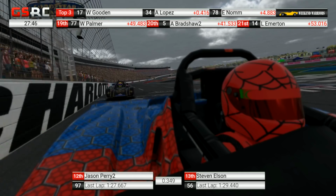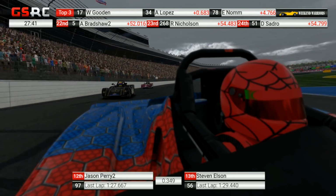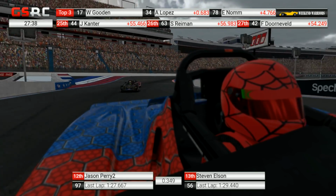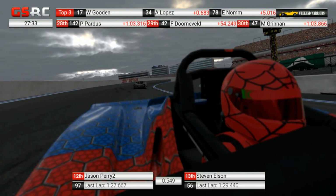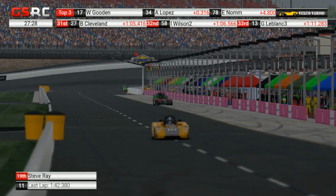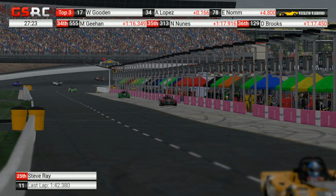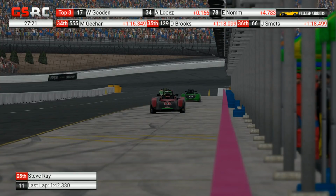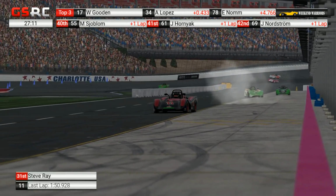As now we're riding on board Spider-Man himself, Jason Perry out there. You can see Steven Elson right behind him looking out the back of the car. And he is on the move right now, picking up those. And here in first, maybe Taker on pit road. Steve Ray coming down pit road. He's coming in, I believe he was in 18th position before he started making his way down. So just starting to drop down the leaderboard. And I would assume that with no damage on his car, this is probably his scheduled pit stop. Everybody will have to make at least one pit stop here for today.